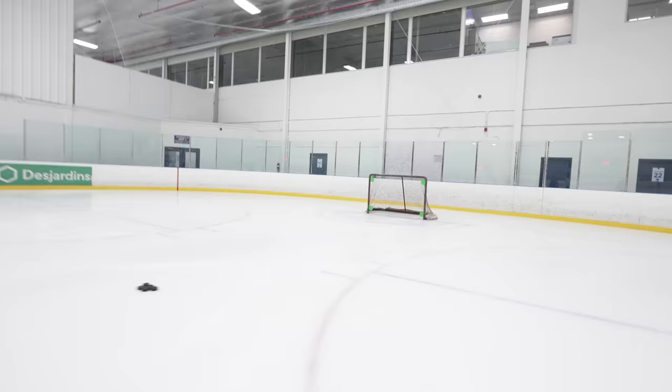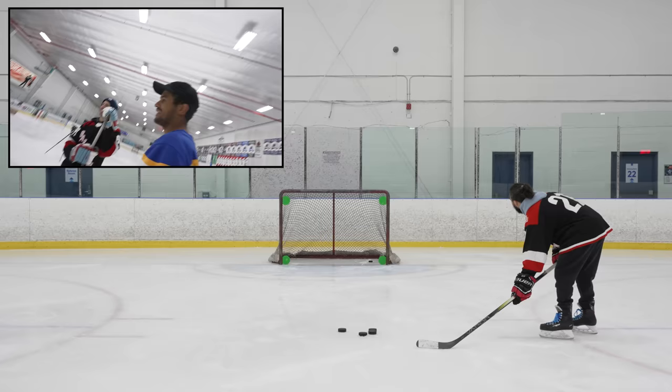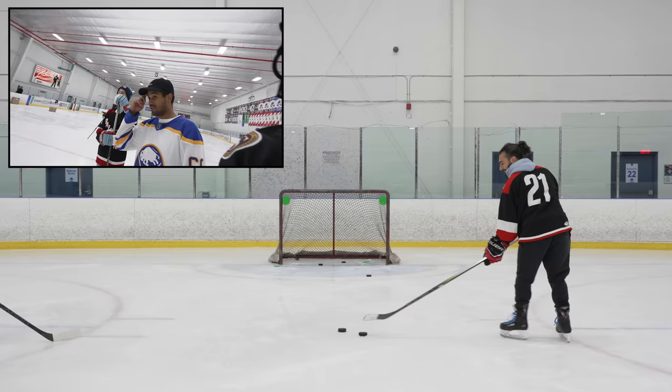We've got the net set up. We've got our four targets. This is where we'll be shooting from. Five pucks. Whoever hits the most targets with their five shots will be in the medal round. And if we have a tiebreaker, then we'll see. Oh, God, that was right in the middle of the net. Oh, wow. Hey. Oh, I got two.